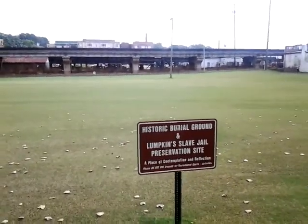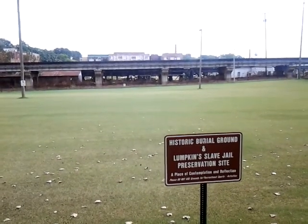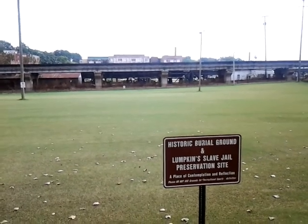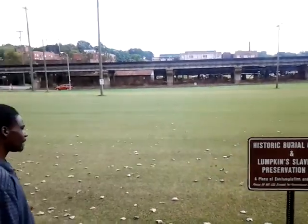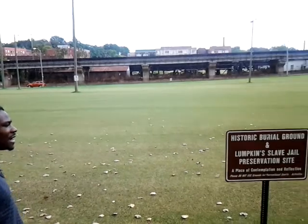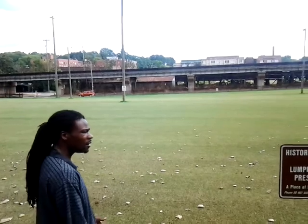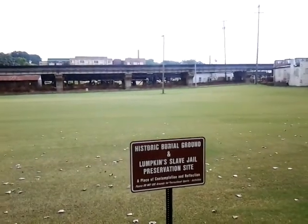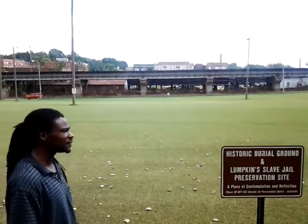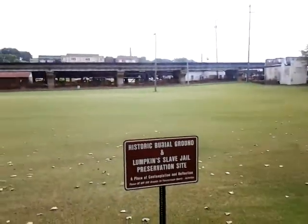And this sign right here says Historic Burial Ground and Lincoln Slave Jail Preservation Site. A place of contemplation and reflection. And as you can see as well, they even had to put on that sign, please do not use grounds for recreational sports. Because you used to have white guys come out here still in the evening time playing soccer, football, and all this type of disrespectful things. You know, they don't see us as black people running around through Hollywood Cemetery where the white folks are buried, disrespecting their dead. Unbelievable.